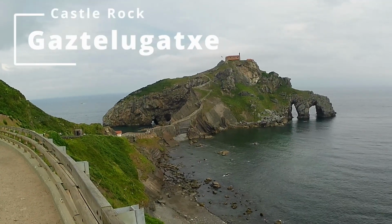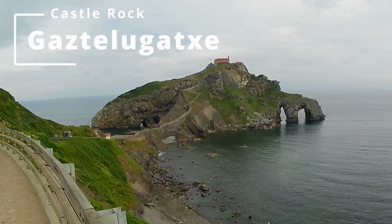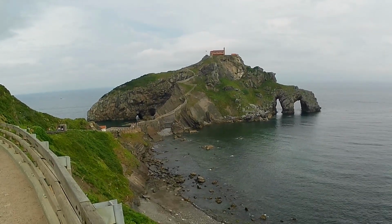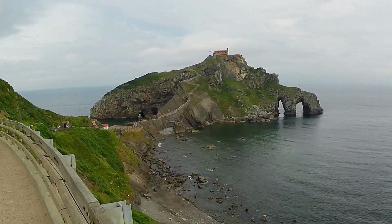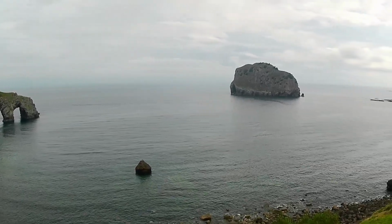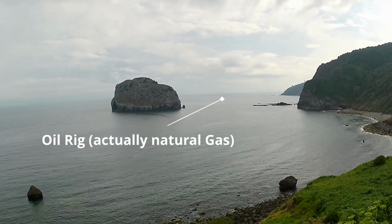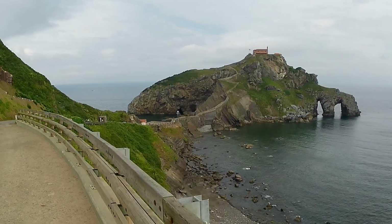Hey, we're looking at Gastelugatche. Excuse the pronunciation, I've got it wrong. But there's a hermitage on the hill and it is famous because of Game of Thrones, which I have never watched, so I can't really vouch for. But it's a pretty idyllic setting. Apart from in the distance there, the oil rig. I don't know if you can see that. But yeah, let's go and take on the stairs.